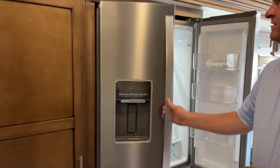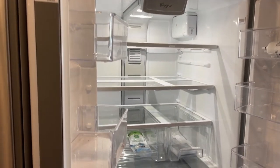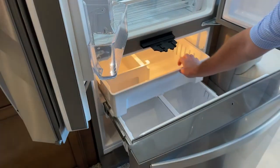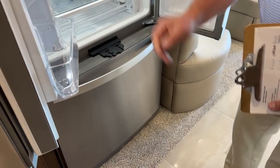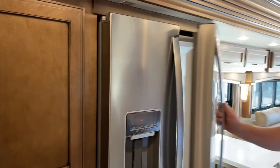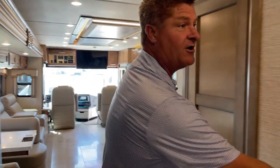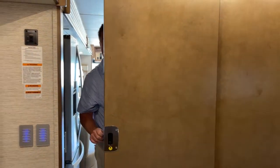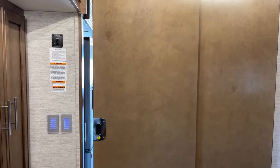You have a three-door Whirlpool residential refrigerator. It does have an ice maker, and it has a full freezer. Lots of space in there. That's your ice box right here. It does also have a water filter up in there as well. In the same area, the reason why I'm talking about this area, I can actually shut this door and separate this bedroom and bathroom from the rest of your guests. So if someone wanted to sleep, they don't have to worry about hanging out with everybody.